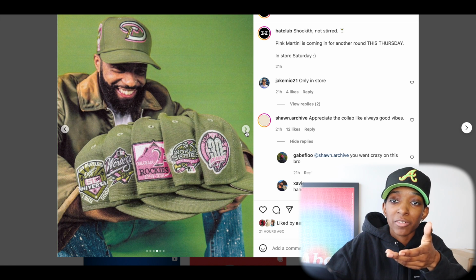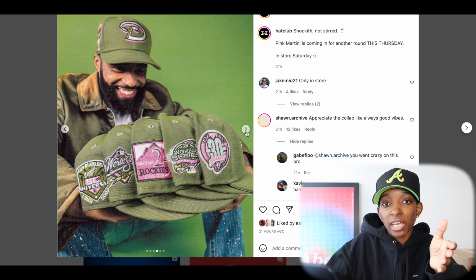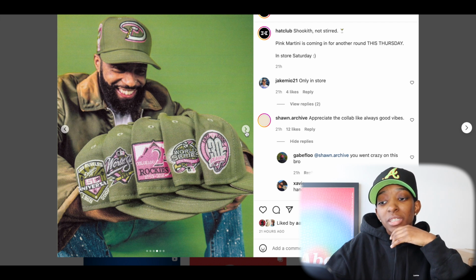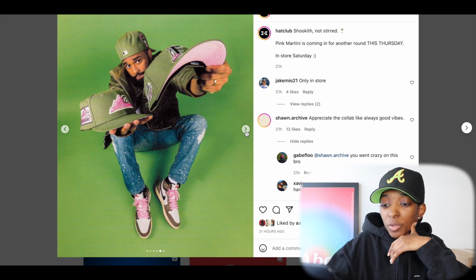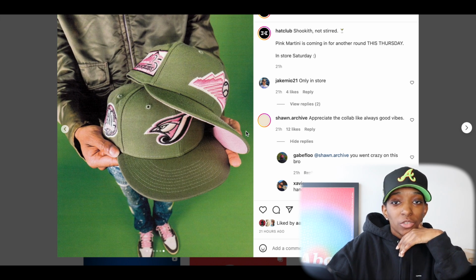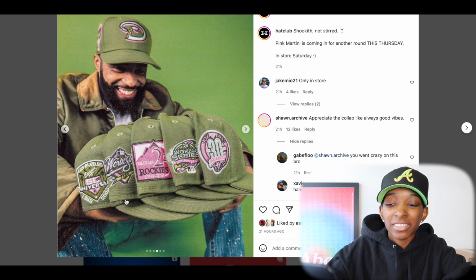And if you don't already have one, definitely be on it on Thursday online, Saturday in store, because these are gonna fly. These are gonna fly. This is not one that you want to take your time with, not one that you want to play with. No, not this week. Those patches look great.